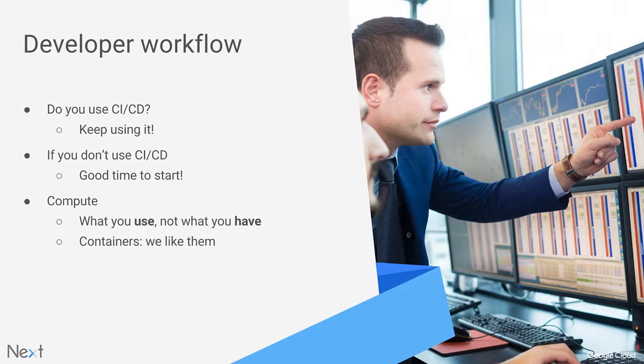So, if you're not already using some sort of automation pipeline, if you're not using continuous integration, continuous deployment, this is actually a great opportunity to start using it because it makes migrations much easier. If you're already using it, please continue to do so. I'm sure you've already noticed that it makes your life easier.